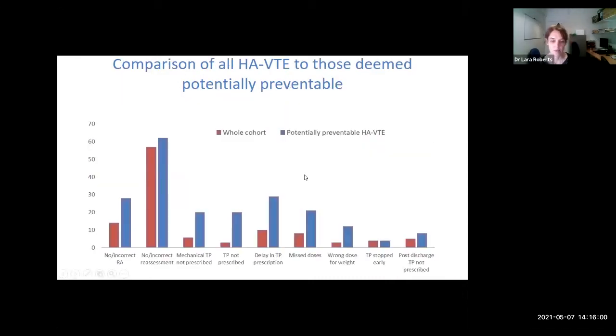And then we tried to look at underlying themes within those that were considered potentially preventable. And the comparator in red is still patients with a hospital-associated thrombosis. So we don't have a comparator without hospital-associated thrombosis. But not having a risk assessment on admission seemed to be associated with potentially preventable HAT.